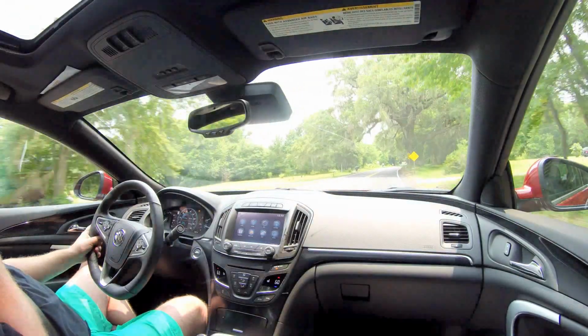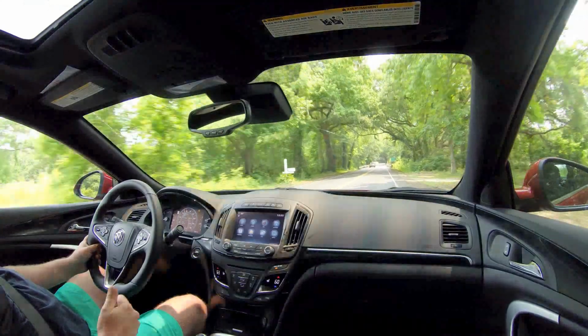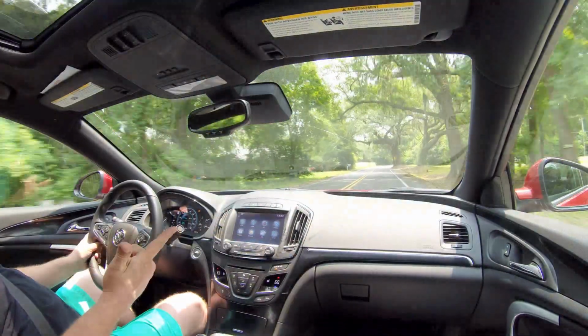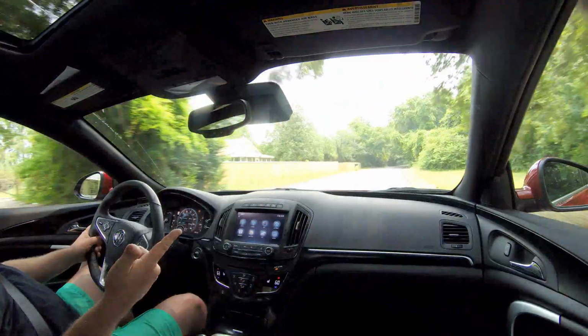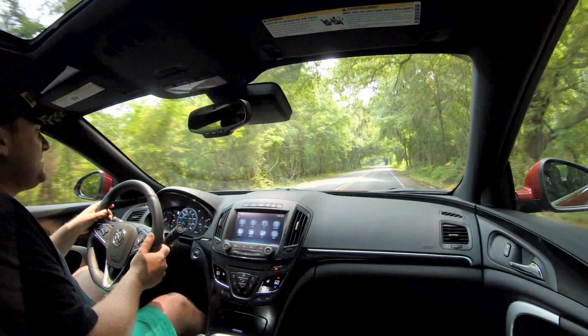The Regal GS is available as a standard front drive car with an automatic transmission first, and then also a Regal GS with a 5-speed manual transmission, and then a Regal GS all-wheel drive, which is available only with the automatic.